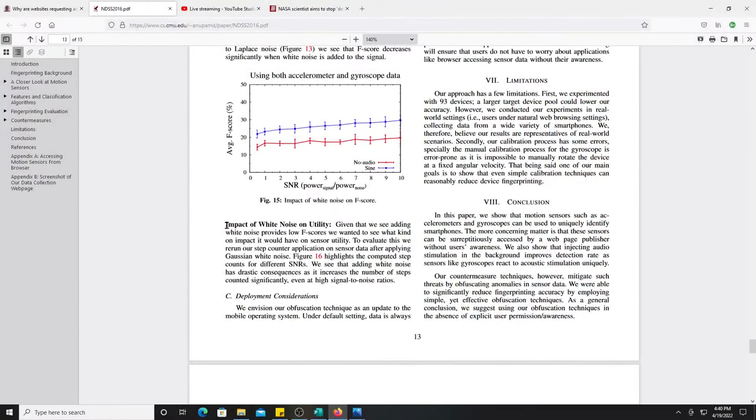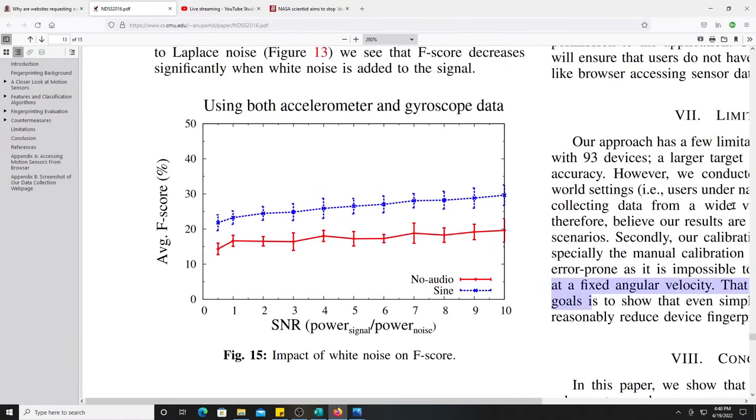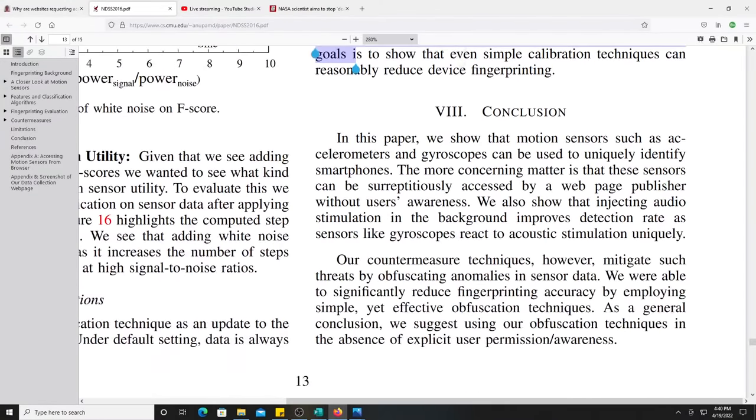The impact of white noise on a utility. Given that we see adding white noise provides low F scores, we wanted to see what kind of impact it would have on a sensor utility. So whatever this white noise is. So they want to have countermeasure techniques. Okay, countermeasure techniques. I thought this said Lamentations, like the Book of Lamentations, you all. Yeah, I'm just going to read the conclusion.